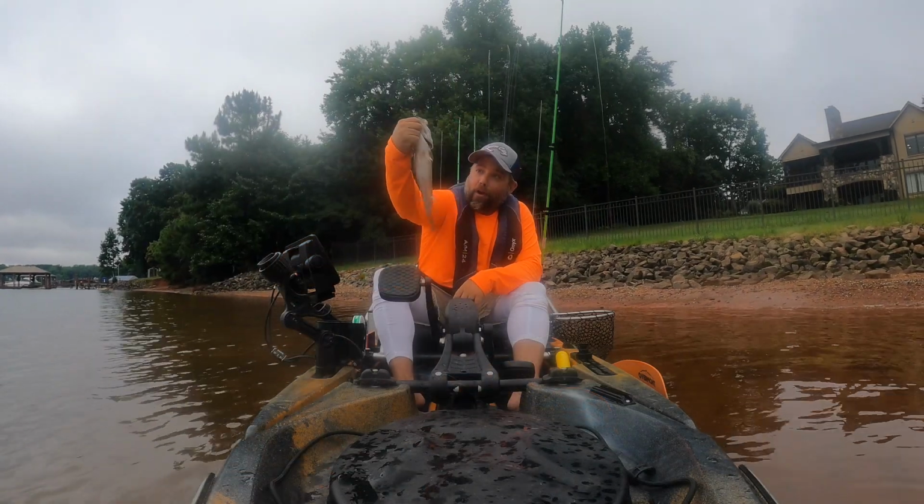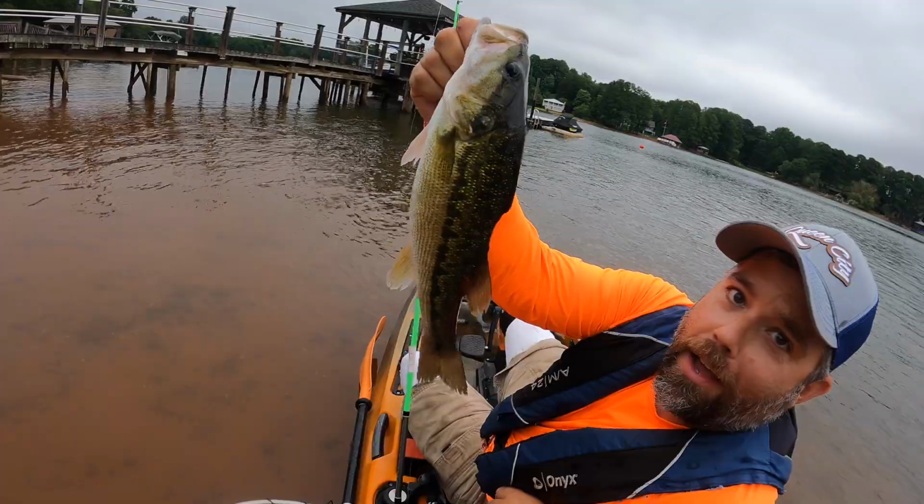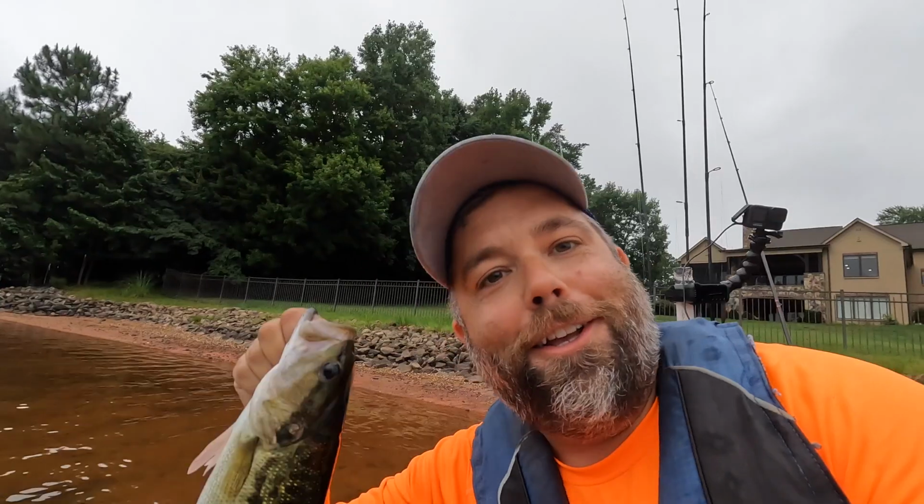All right, guys, a 14. That little guy. All right, I don't have any big ones, but it is an hour and a half into the tournament and I have a limit. Good place to be in. Let's get him back in the water.